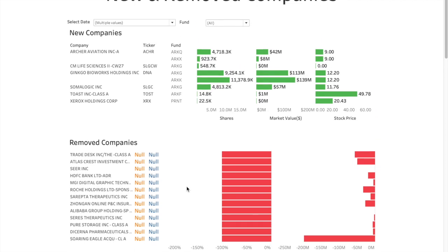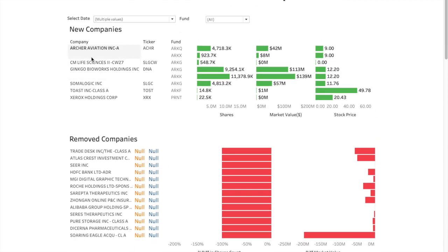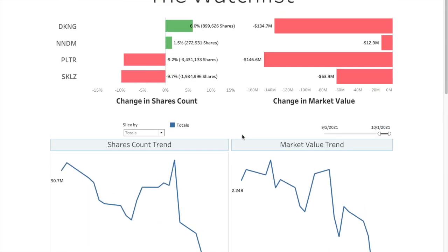New and removed companies. In the month of September, these are the new companies. Some of these are not really new because they are just new to these ETFs. And some of the SPACs that change the ticker symbol, like Archer Aviation, are considered new, but not really new because the ticker symbol changed after the merger happened and the system thinks it's new. So I'll let you go over these quickly, and you can pause to take a look at the companies. We can go to the daily watch list after that.